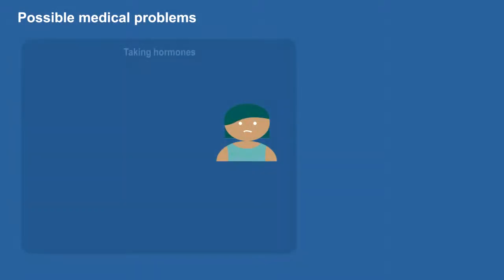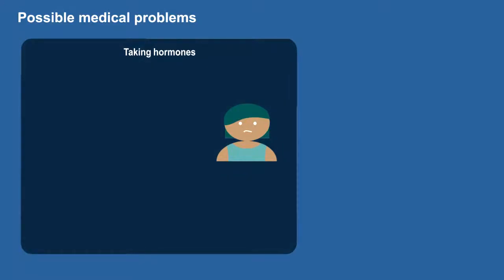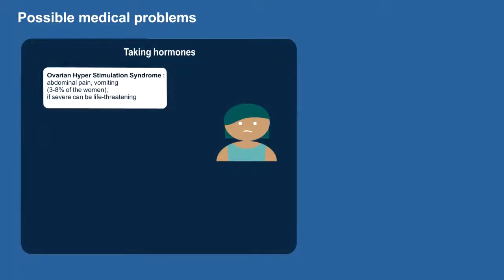Women who consider donation should be aware that this procedure may involve side effects and possible health problems. The treatment may cause ovarian hyperstimulation syndrome, where fluid accumulates in the abdomen, where the ovaries enlarge, resulting among other symptoms in abdominal pain and vomiting. In its most severe form, ovarian hyperstimulation syndrome can be life-threatening. The hormonal changes may cause weight gain, hot flashes and mood swings.